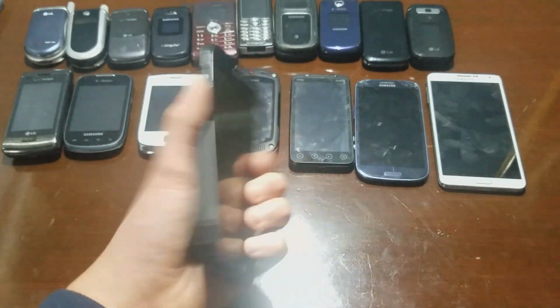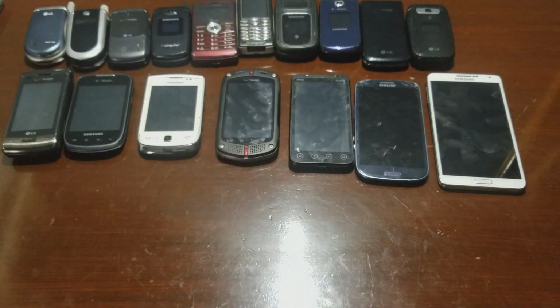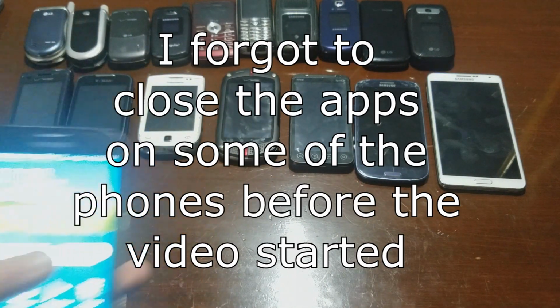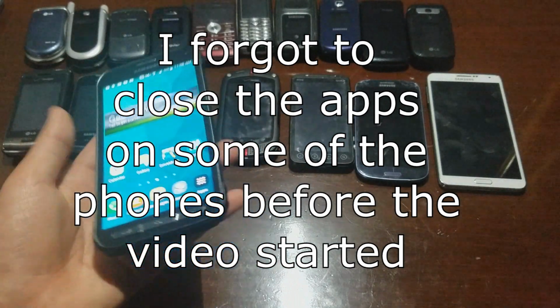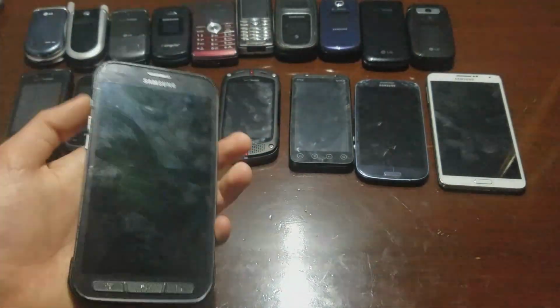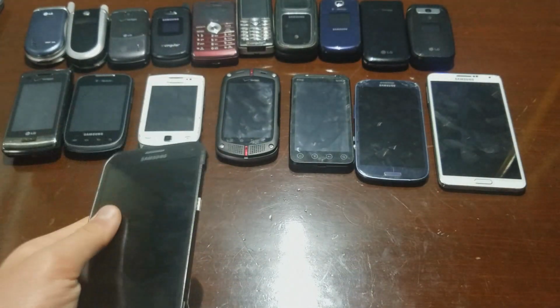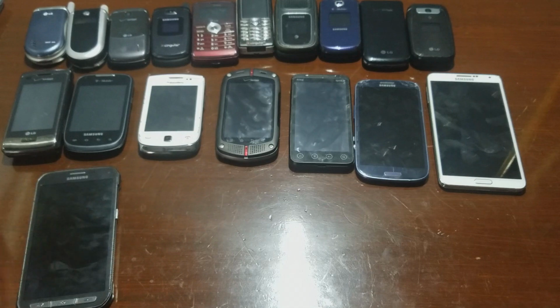Now, here's the Samsung Galaxy S5 Active I mentioned in my other video. It does work. It was my brother's old phone before I traded him my LG Phoenix 4.